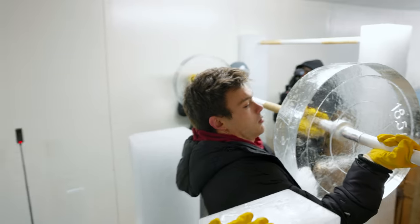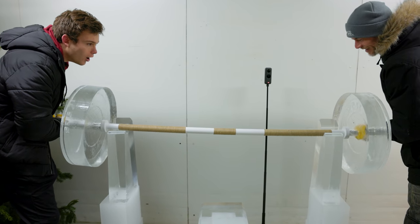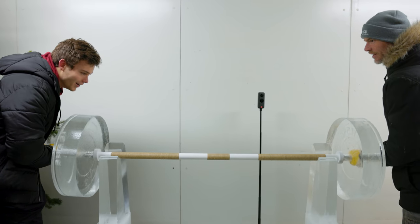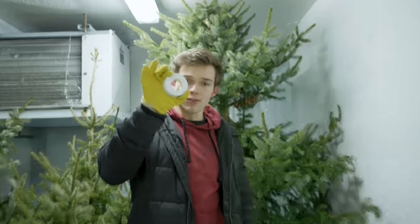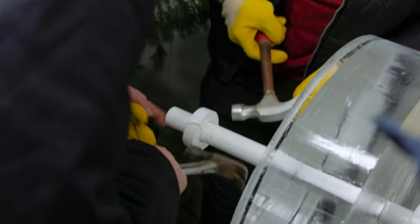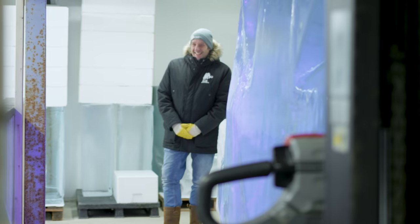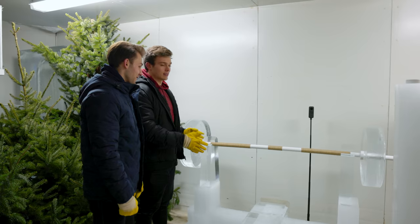Now we still had to get it on the bench. Be careful not to hit anything. No way! And we also have safety clips, but now the safety clips wouldn't fit and we tried to get it off. But then it broke. Luckily, Pim created an extra one, and this one fits perfectly. This is looking phenomenal. This is a proper bench, and with actually a decent amount of weight.